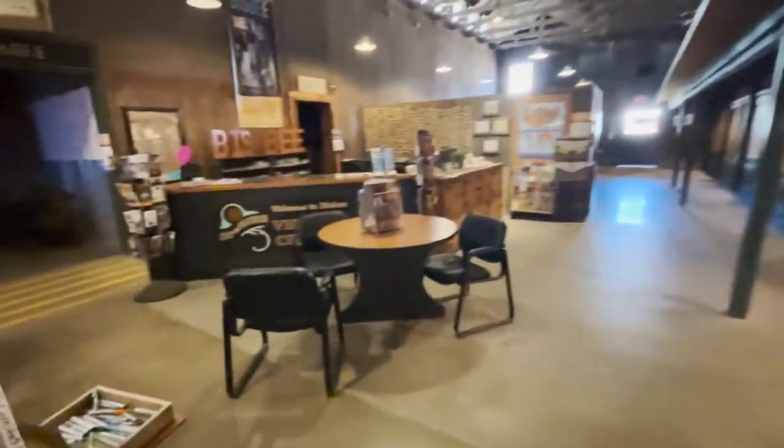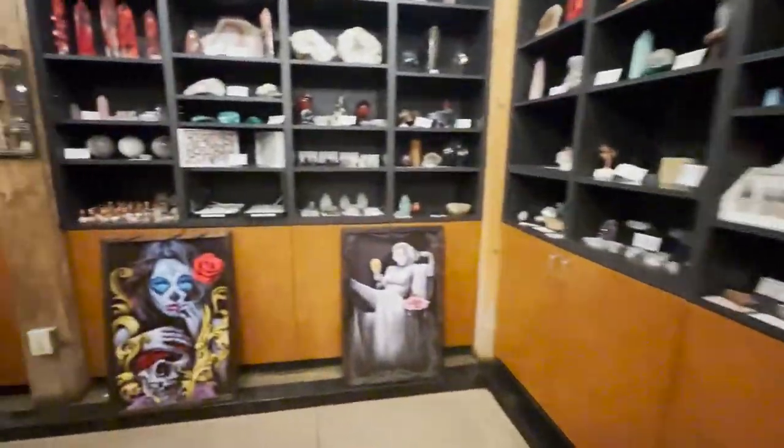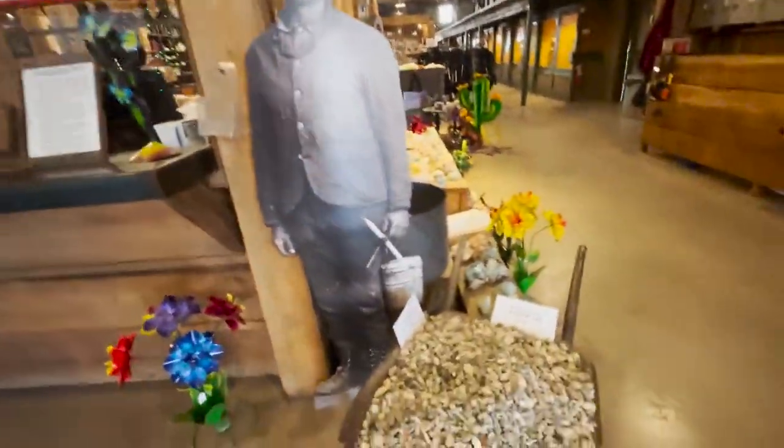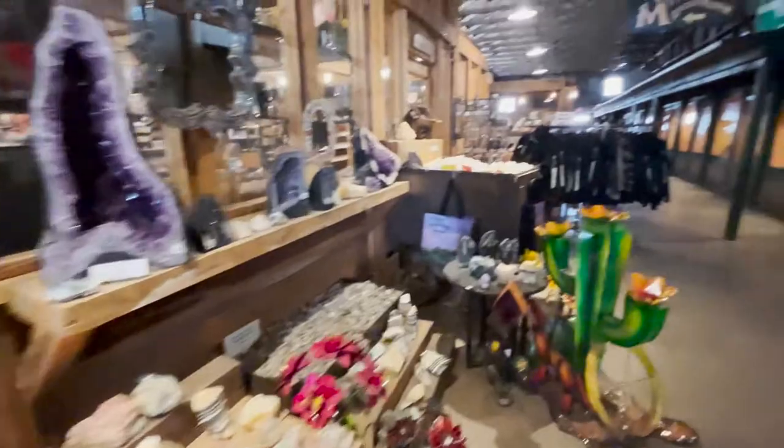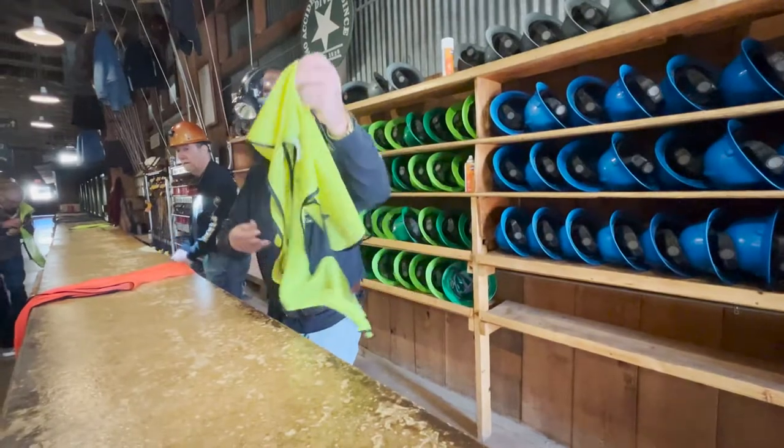And then over here is a visitor center, a horse that you can sign, a donkey rather, a video, more rocks and gems and stones, which I know because I took a class in college, photo op, mining museum. Okay, awesome. All right. Thank you. City of Bisbee.